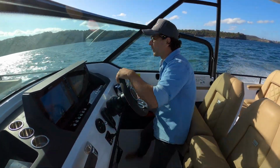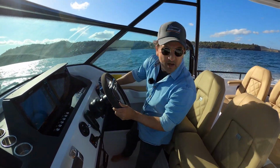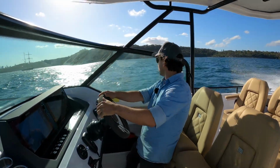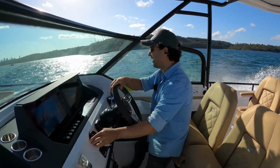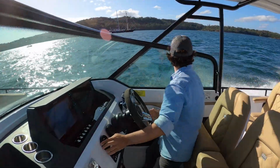This is an Axopar 2020 T-top, BRABUS edition. 300 horsepower Mercury, and oh my God, is this thing made to burn. But not too much actually. 50 litres of fuel, that's about all you need for a good day out.